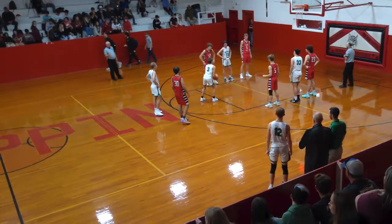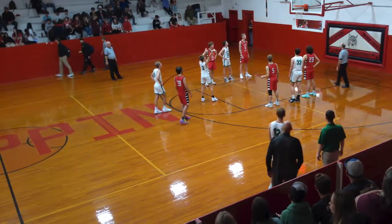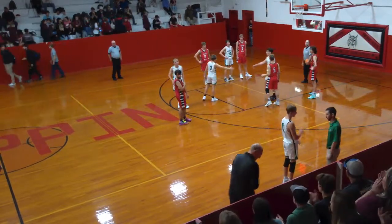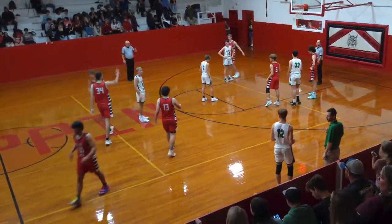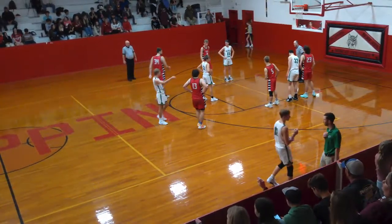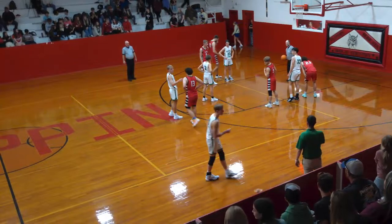Kendall Hickerson at the line to shoot a 1-1. First one's up and in. 54-42 is your score. Now Petrovic and Gray will check back in. They'll check in for number 11, Will Grazis.